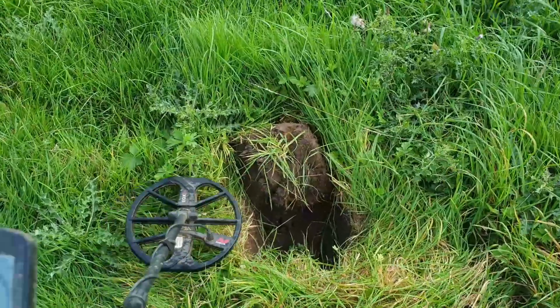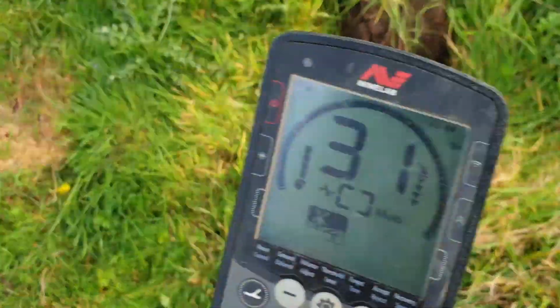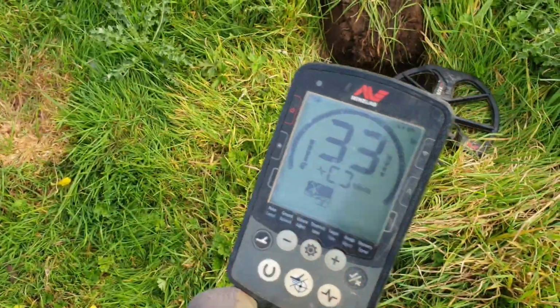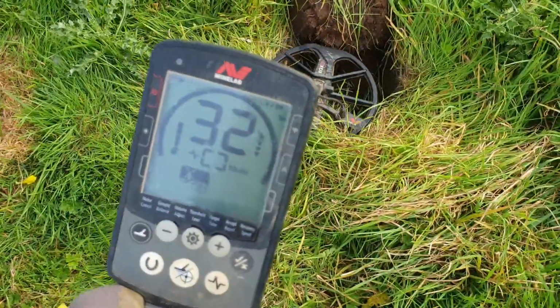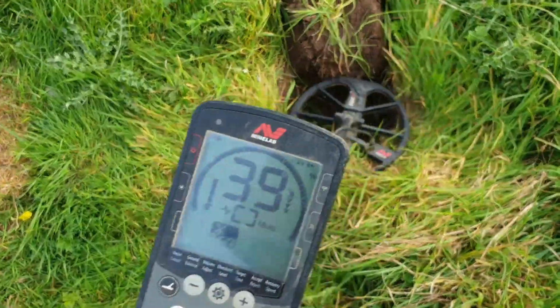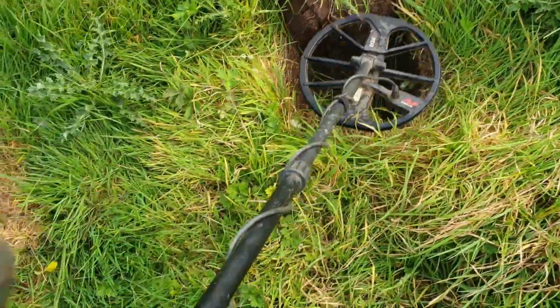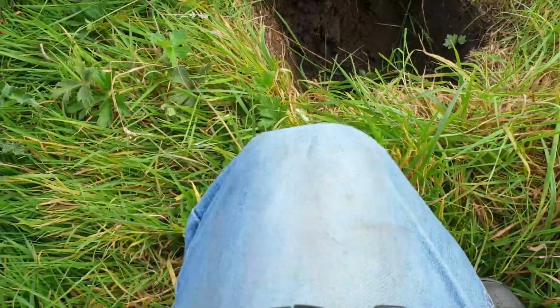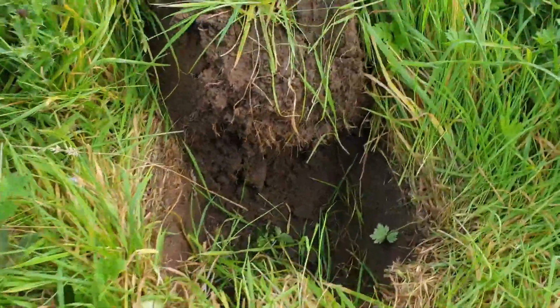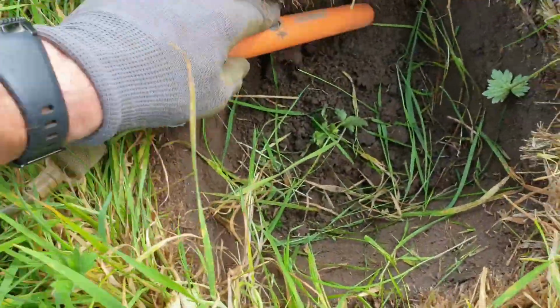Right, we've got a loud signal here. Well, loud, high numbers. Into the 30s. So, something very conductive. Could be a big dollop of lead, could be a big aluminium horseshoe. Maybe a cartwheel penny or a drinks tin. Could be anything really. So let's have a look together and see what it turns out to be.